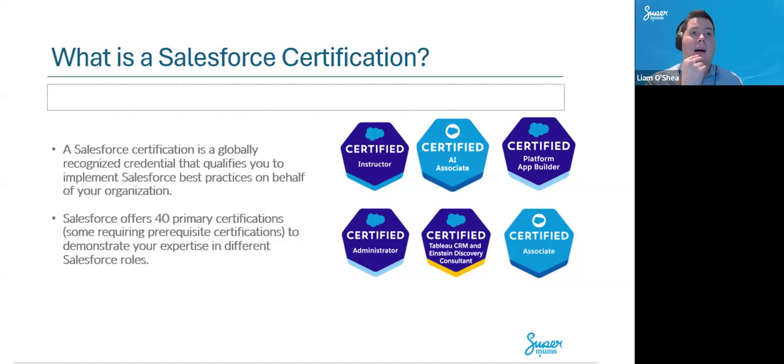All right, let's talk about certifications. This is my number 1 goal for anyone who attends one of my courses: to get you the certification in your area. Salesforce has loads of certifications. We just put a little snapshot of some of them on the screen here. A certification in Salesforce is effectively a qualification in a particular area of Salesforce. So you have the administrator certification. That's the one we're going to be aiming you to complete by the end of your course.